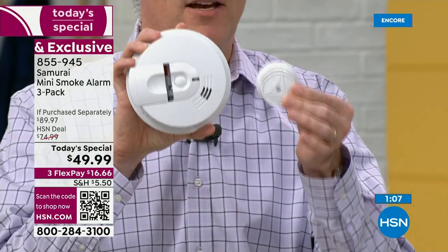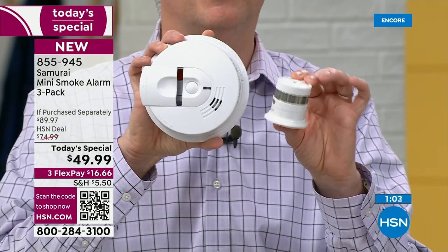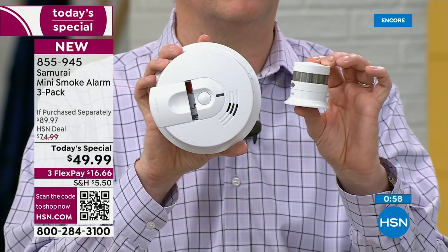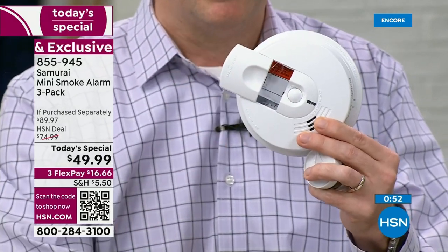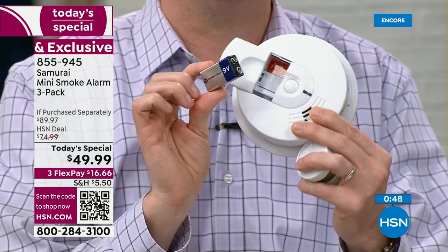When you pick up Samurai, first off, you will notice it is smaller. You will notice it's more compact, but it is a smarter design. It's not that old ion detector. It's that photoelectric sensor, so you have fewer false alarms. You also see they have these big doors because you have to put batteries in them every 6 months. 10 years of batteries is going to cost you more than what it would just to buy the Today's Special today.